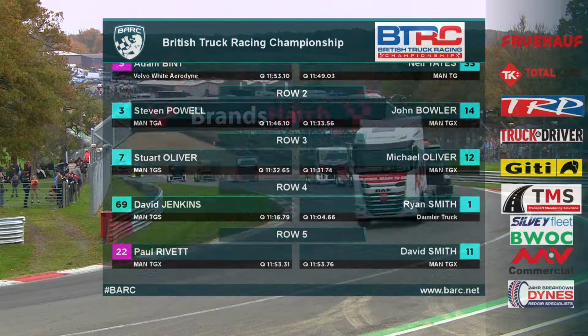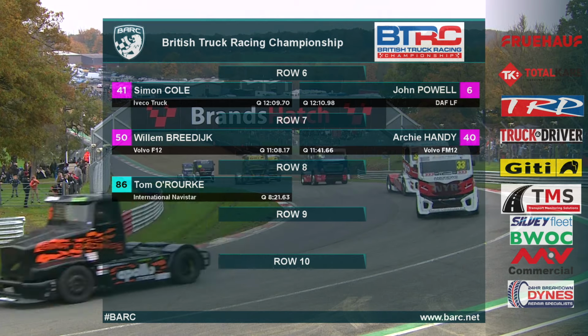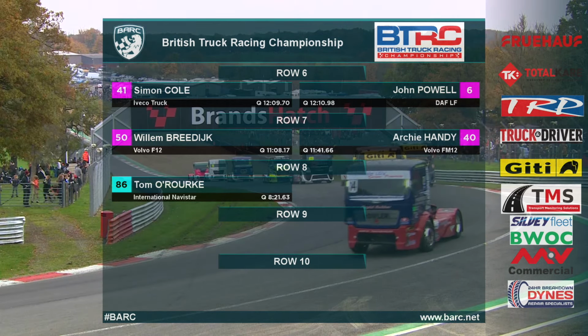Our Dutch visitor Willem Breidek is next in number 50 in his Volvo, alongside Archie Handy, number 40, the youngest man in the championship. And Tom O'Rourke, 86, starts at the back of the grid. Of course, he failed to finish race 1 yesterday, ended up in the gravel at Druids.